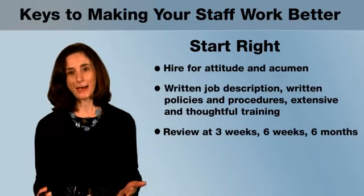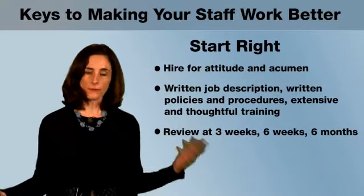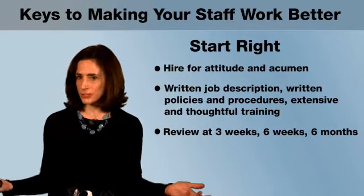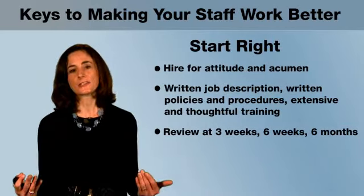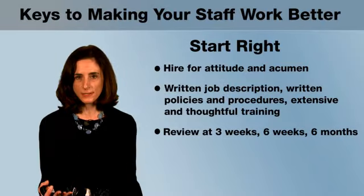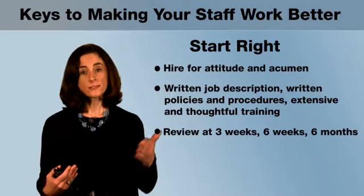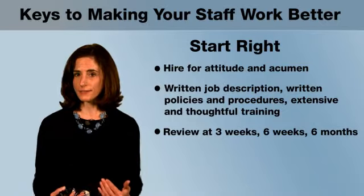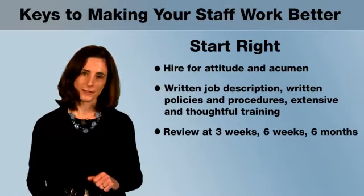Instead, what tends to happen in a lot of practices is somebody will be working there for a year, they've made friends, they're kind of embedded in the practice, but the whole time you haven't been happy with what they've been doing. Set up from the beginning the expectation that you'll be talking with staff at regular 3-week intervals to review how they're performing for you, and also for them to give you feedback about what they think is right and wrong about your practice. Make them part of the team right from the start.